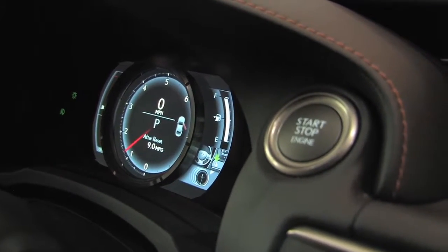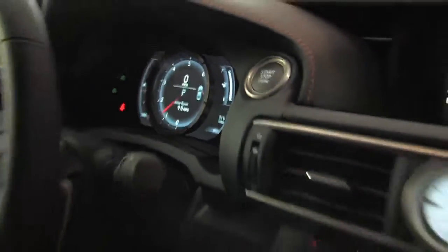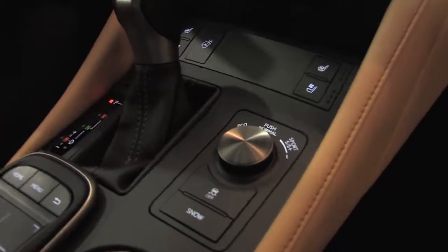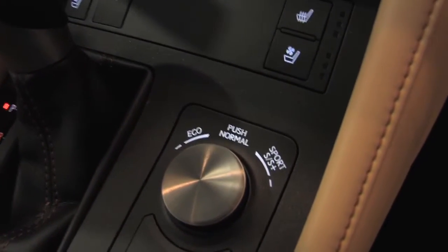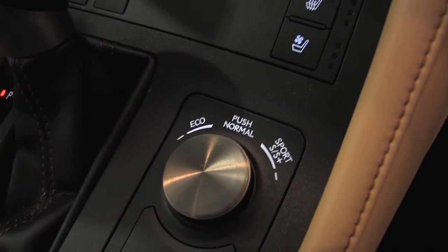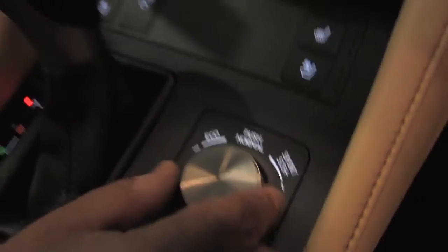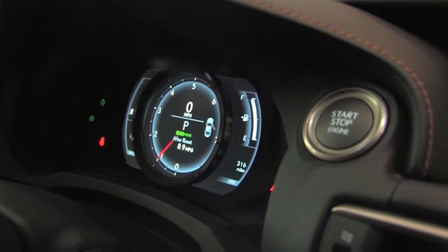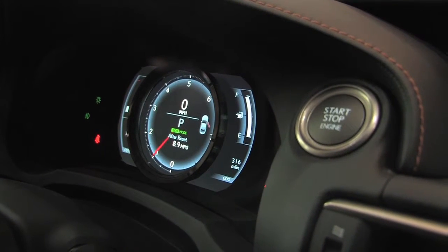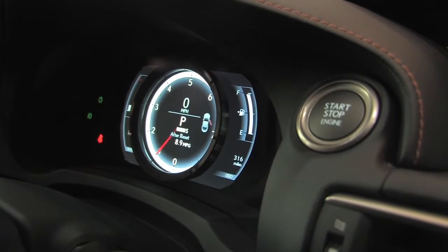One of the most unique things about the F-Sport is the drive mode selector. Right over here, this knob will change the dynamics completely of the vehicle. There are a few modes that I want to go over with you, and I think you're going to really enjoy. First thing is, when I turn this to the left, we're going to be in eco mode. Eco mode is going to help you save on gas and take away a little bit of power from the AC, engine, and transmission. If I go to the right, we are in sport mode.